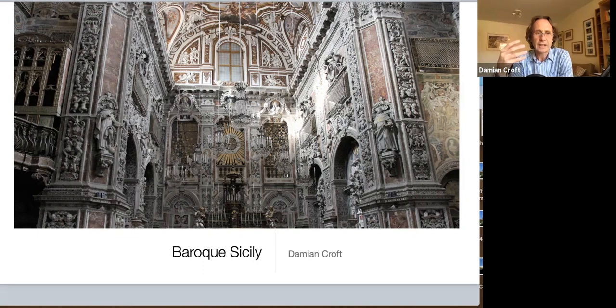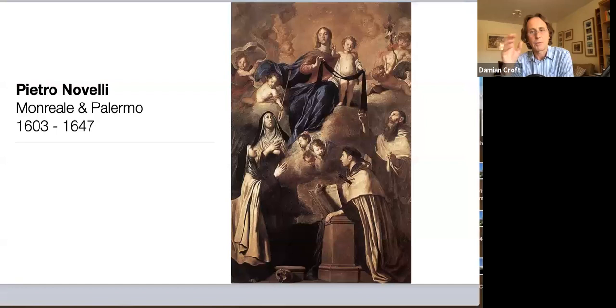Now, by its very definition, I think we're going to spend most of our time today in the southeast of Sicily, for very good reasons, which I'm going to explain to you. Many of you probably know this already. But before we go to the southeast of Sicily, I want to make a start in Palermo, because we're going to come back to Palermo at the end of the talk.